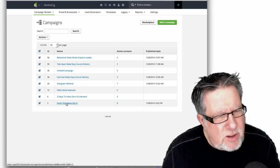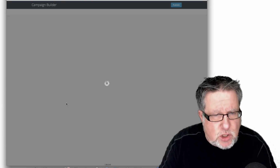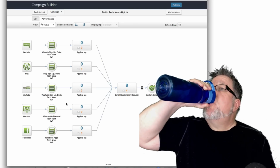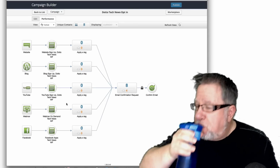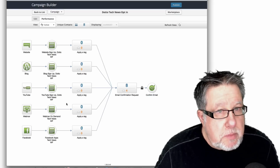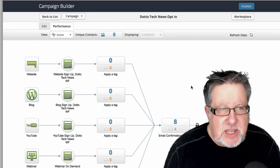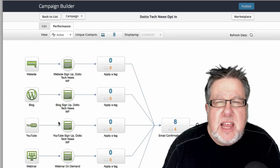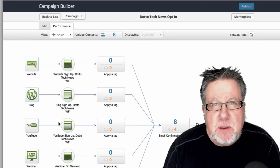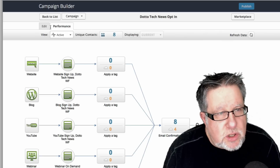So let me just show you. I'm going to open it, and it might look... I'm a little reticent, actually, to show you this because it might look super busy to you, and it might look a little bit confusing, but it's actually not. This is the basic opt-in sequence for my website. And what Infusionsoft has in this campaign builder is they give us a graphical representation of our management process for our email and our contacts. It's actually pretty cool.